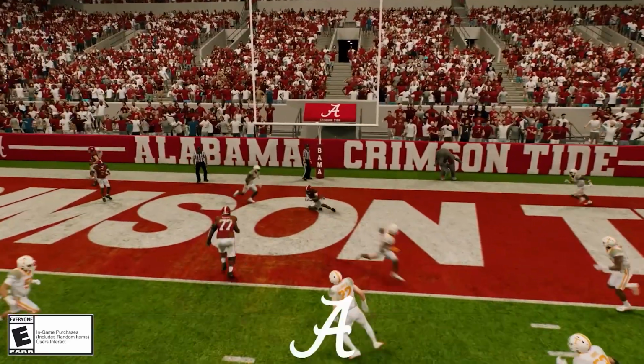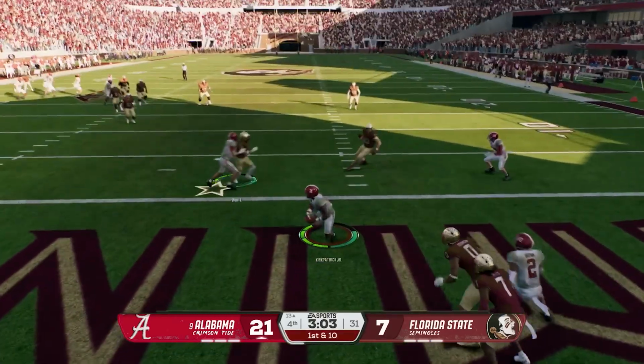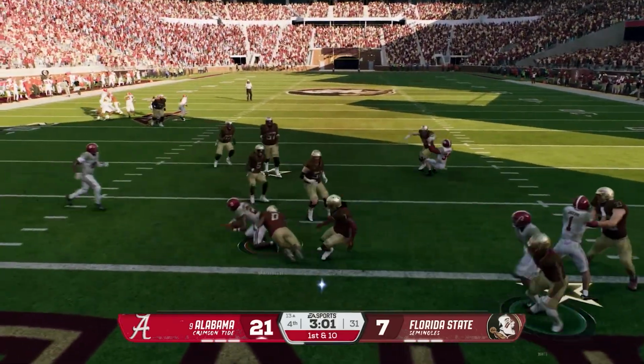Oh, what a throw. Yeah, ball game. Oh, no. Let's go, Dre. We taking it out. We are inside beautiful Bryant-Denny Stadium.